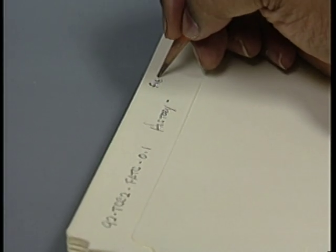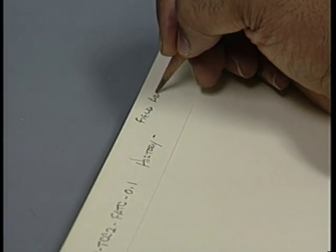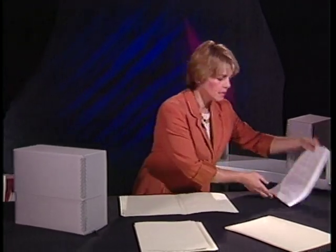Label empty folders in pencil on the reinforced folder tab. Never use a pen or marker. Follow archival guidance in copying folder titles. Folders have score lines. Crease the folder score lines sharply. Then lay the new folder down flat and fill it carefully.